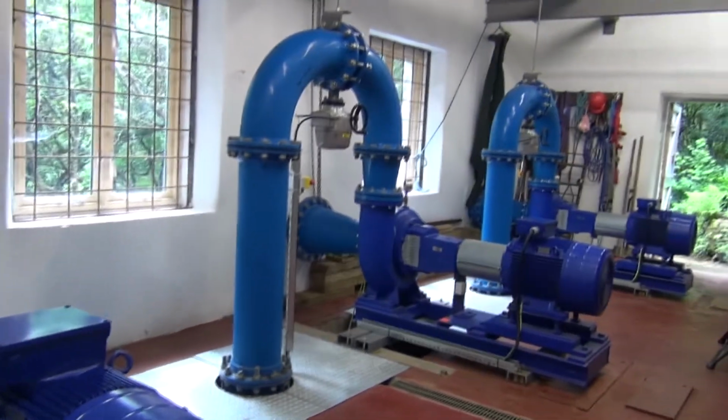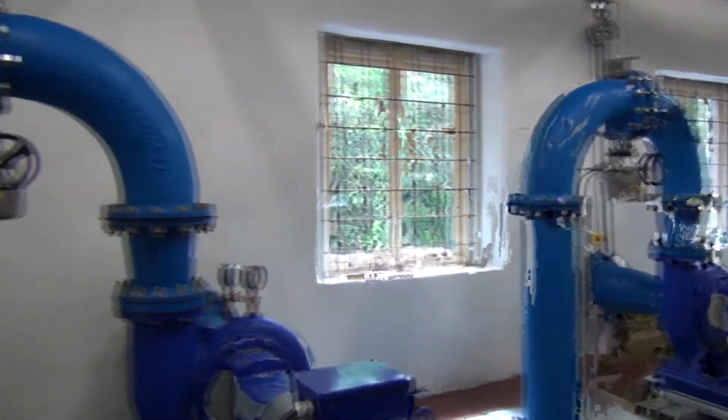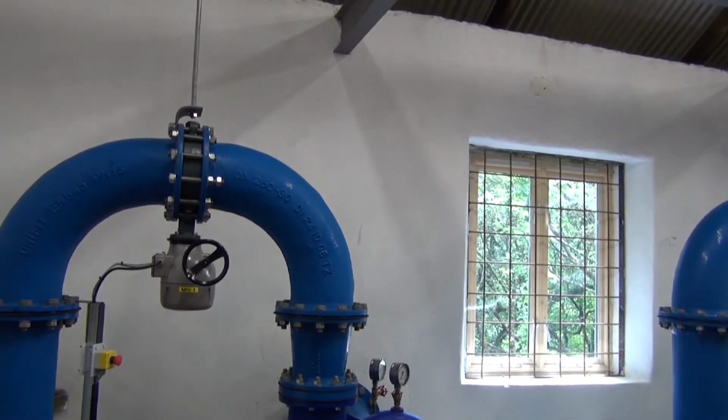The whole turbine house does run on fully automatic. We're obviously down here today doing a little bit of maintenance work, so it's on manual at the moment, but it will switch over to fully automatic very shortly.